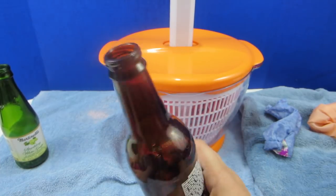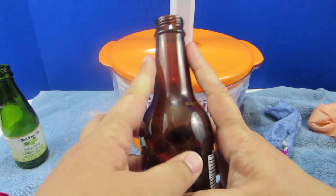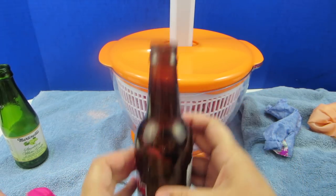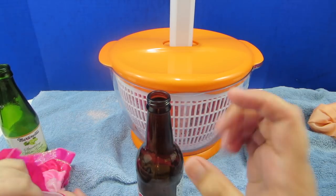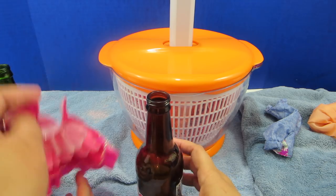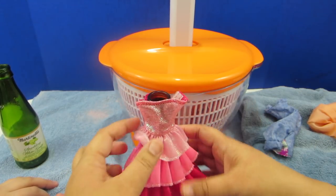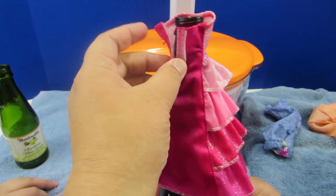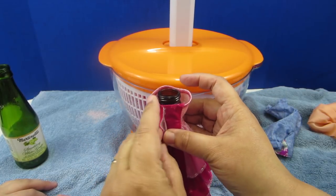You can use any type of bottle, but we found that when you use this bottle, it kind of has that woman shape. It's got the straight up part and then the curvy part here. So what we do... You don't want to attach it yet. You want to put the dress on it first. So you put it on the bottle, like this, and then you Velcro it just like you would on a doll. So we Velcro it here.